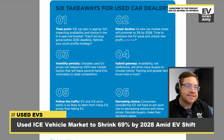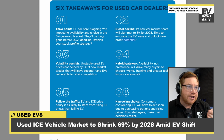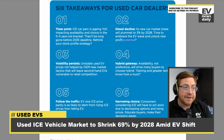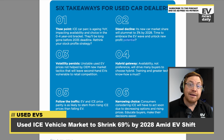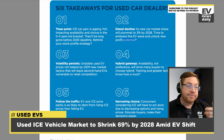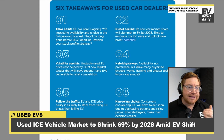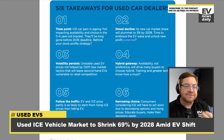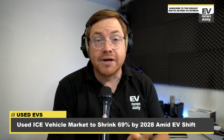Number 3, volatility persists. Unstable used EV prices are not helped by the original equipment manufacturers' new market tactics, leaving second-hand EVs vulnerable to retail competition. Number 4, availability of hybrids. Not the preference of what people drive is driving many people to drive a hybrid, just because they can get them. Number 5, EV and combustion price parity is likely to stem from rising ICE prices. We don't talk about that enough, do we? And number 6, narrowing the choice. Consumers considering combustion will have to act soon because of decreasing options in the market. If you'd like to read this whole thing, I'll pop a link in the show notes to that Cox study.